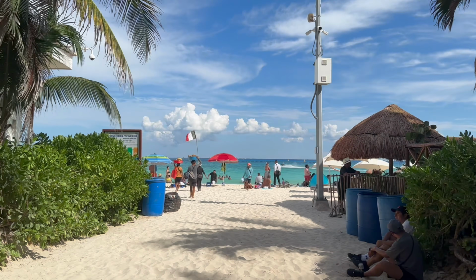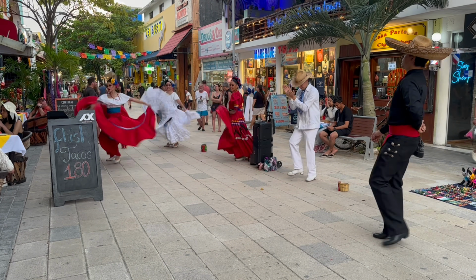Exactly, just right there. And Fifth Avenue is half a block away from this building. So you have everything. This is a great place if you just want to be in the heart of Playa and not have to rent a car. But if you do rent a car, we also offer a parking space for you. That's a very good thing, because parking is a prime thing here in downtown.